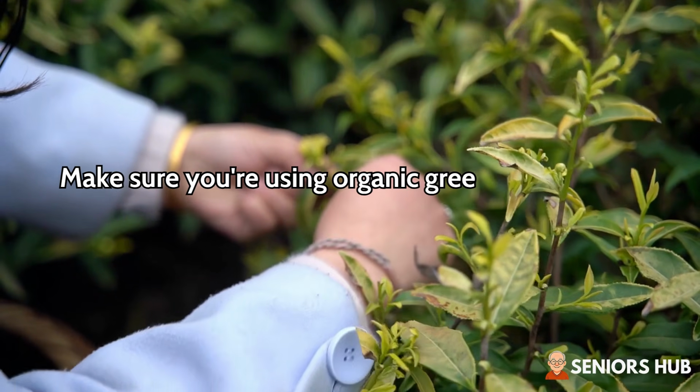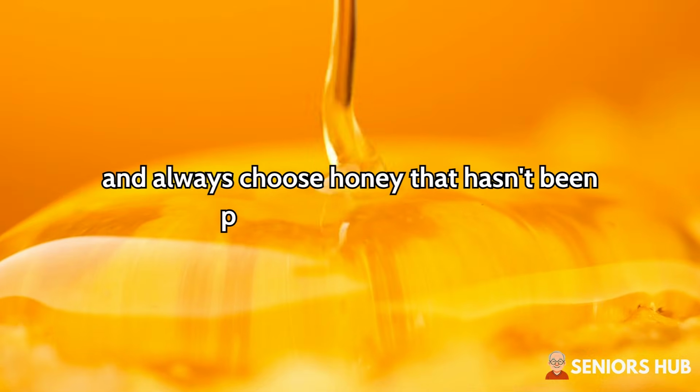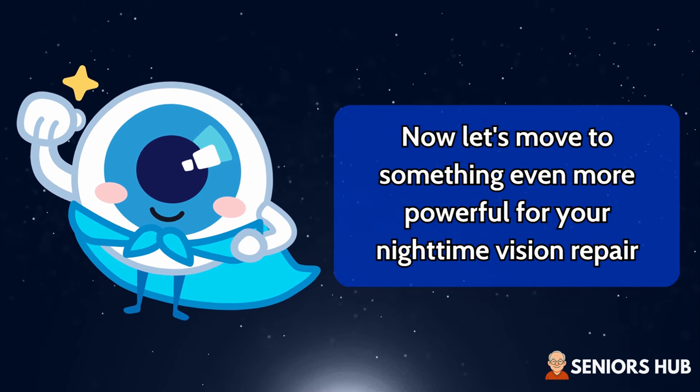Make sure you're using organic green tea because pesticides can interfere with the catechin absorption, and always choose honey that hasn't been pasteurized or filtered. Now let's move to something even more powerful for your nighttime vision repair.